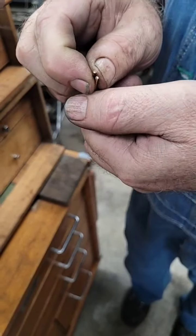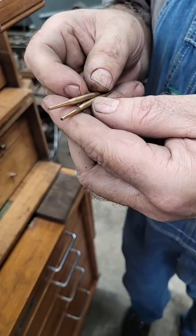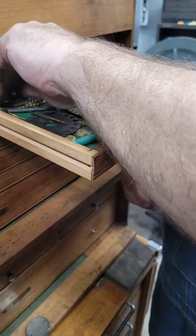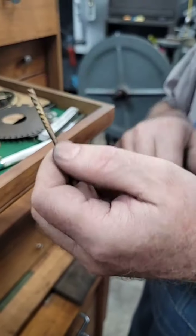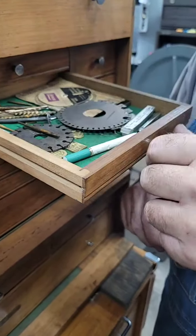So the center in there is brass, but the outside, this is 14 karat gold. Pretty cool, huh? They could even do twists. So these are gold-filled twists. They're still covered in grease. Wow. They were in the machine when we were digging out the components of the machine. But that is how they did it.